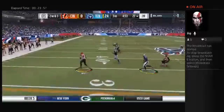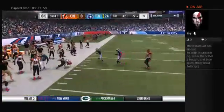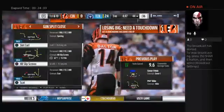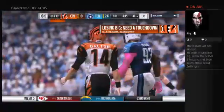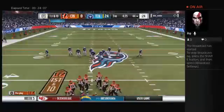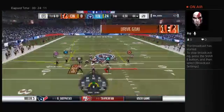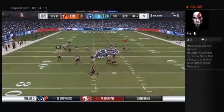So Dalton now. It's a short one here, complete to his tight end. And they'll get it up just short of the 45 at the 44. So much goes into a successful play, doesn't it? How about that play action there? Freezing the defense just enough to bring the tight end free downfield for the completion.